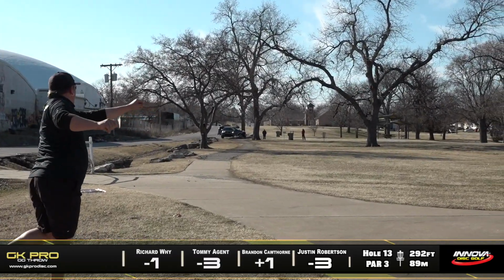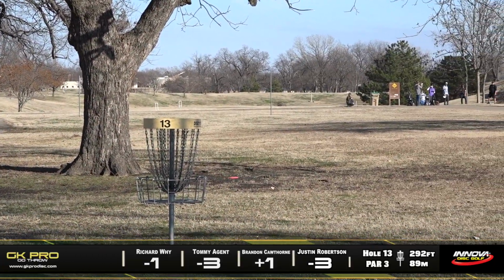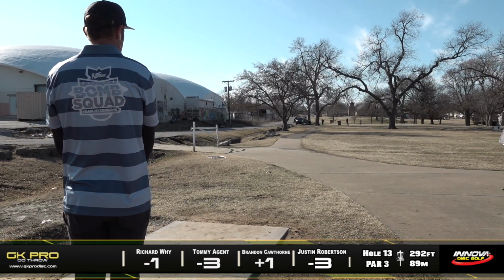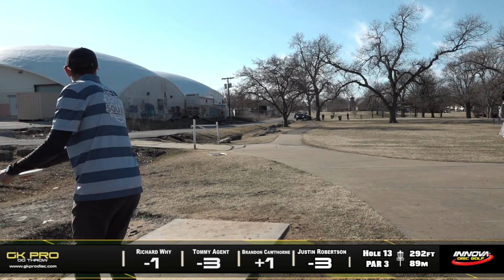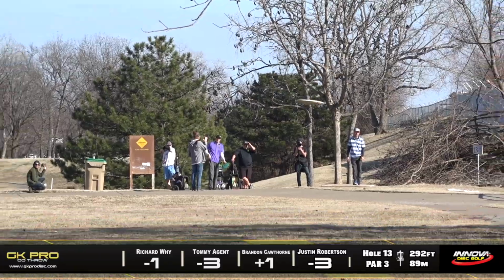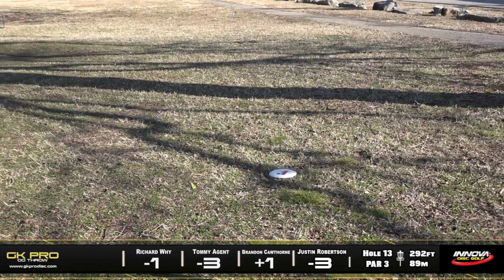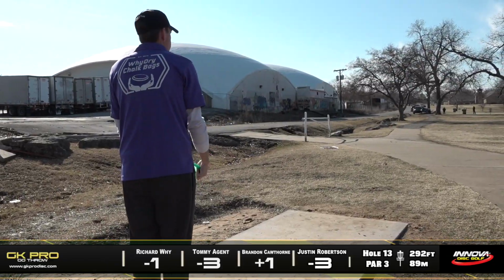Yeah, most of the danger is just really hitting that tree trunk. Sometimes if you barely miss your release, you can just smack it dead on. So yep, if you can get past that, you're definitely around the circle. Oh, and Brandon going with the dead straight to slight Amy. Yeah, just trusting that turnover, trusting the disc, and he is right there. Gone a little deep, but that is a putt.